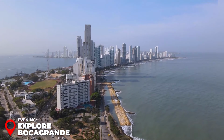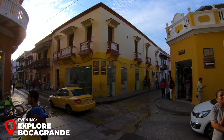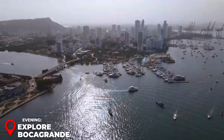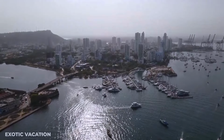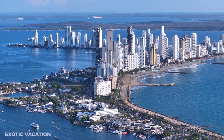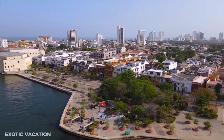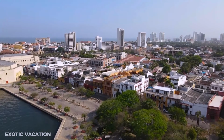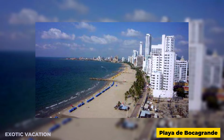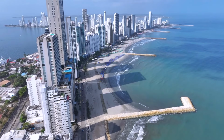Evening. Explore Boca Grande. When you're exploring Cartagena in 3 days, I highly recommend setting aside a few hours to visit Boca Grande, an upscale neighborhood that feels like a little slice of Miami. With its palm tree-lined beaches, sleek high-rise hotels, and luxurious restaurants, it's the perfect place to unwind and soak up some sun. If you're in the mood to relax, Playa de Boca Grande is the main beach in the area, located just a quick 10-minute drive from the walled city.